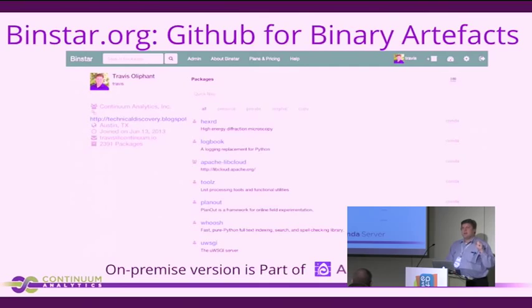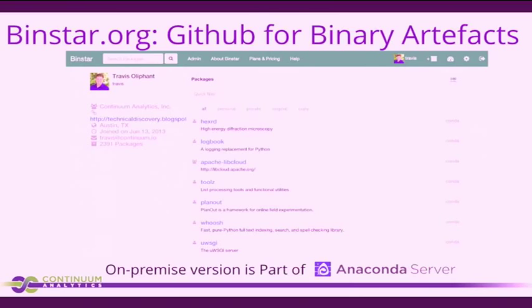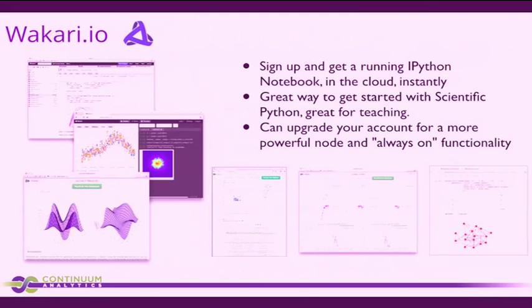Come see me later. Binstar.org is, you can see kind of what Anaconda server might look like on an on-premise installation by going to binstar.org, signing up, getting a free account, and you can upload there any package you like. There's a 3 gigabyte limit, so don't just upload all your movies and conda packages. But you can put any binary package you like and share that with somebody else so that they can easily install your solution. And as long as it's public, as long as anybody can download it, it's completely free.